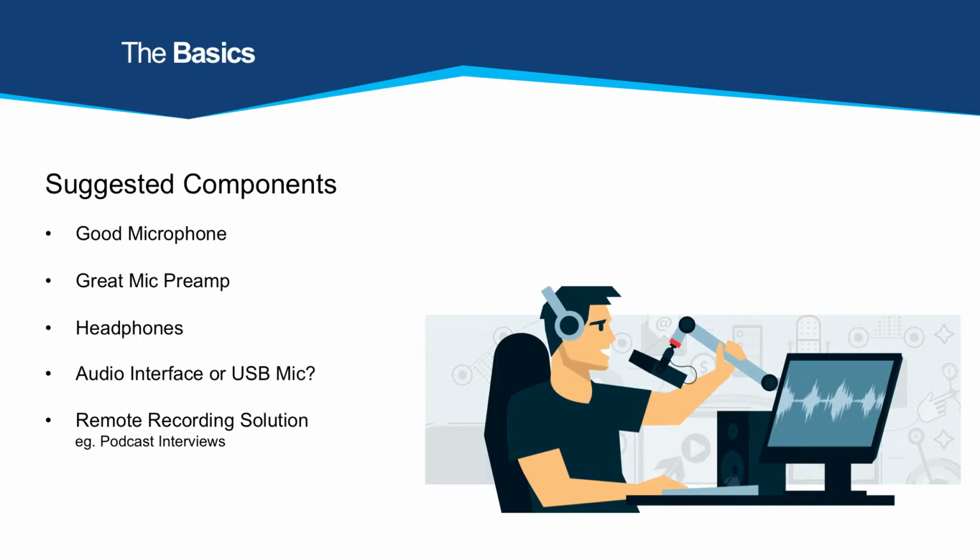Also, remote recording solution. I need a good remote recording solution. Show me a way to record somebody remotely and get good quality audio and have the ability to separate that audio from my audio if I'm the host, so I can do post-production. So we're going to go into all of that, and those are good components that you want to look at in doing streaming, podcasting, and even doing meetings with Zoom the right way.